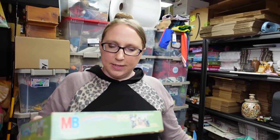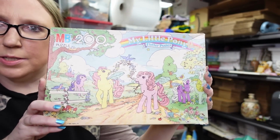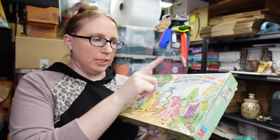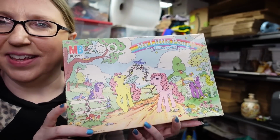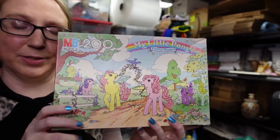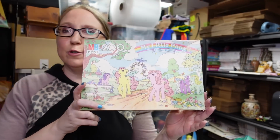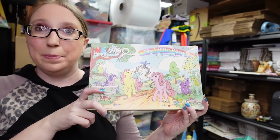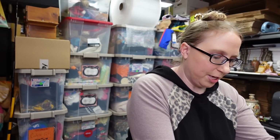I had gotten this vintage My Little Pony puzzle at a yard sale. This one is actually the Flutter Ponies, so it was worth a little bit more than some of the other My Little Pony puzzles. So vintage. This one here I have listed as a buy it now for $29.99, and I put it together, so all of the pieces are there. Next piece came from a yard sale.